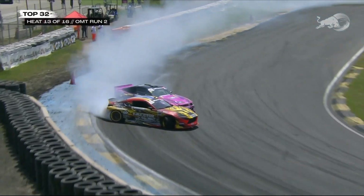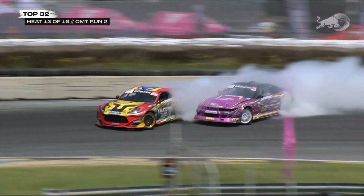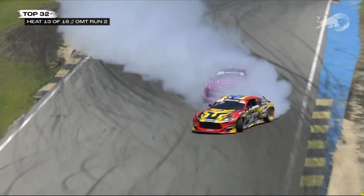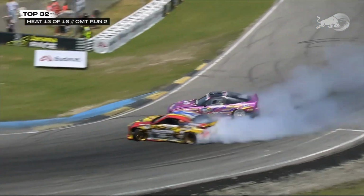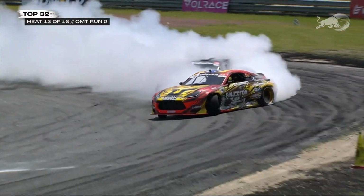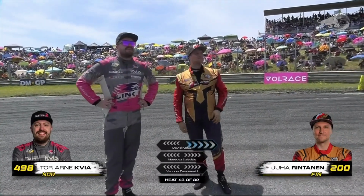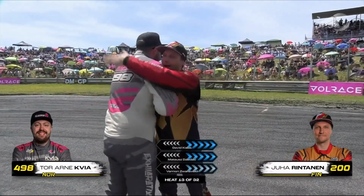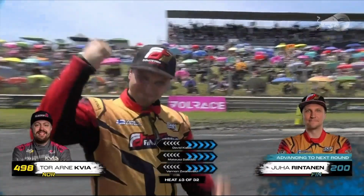An early transition from Tor Arne Kvia to make sure he's in the pocket, into the groove. And he's on the rear wheel of Juha Rittinen, as Rittinen is absolutely trying to drive away, but he can't lose Tor Arne Kvia. And Kvia goes for it onto the rear bumper across the line. Slide him left for Kvia, right for Juha Rittinen. Who's going to be in the top 16? It's going to be Juha Rittinen. Rittinen gets the win, advances through, and he takes out our third place.